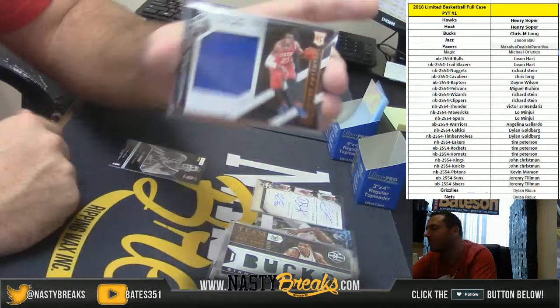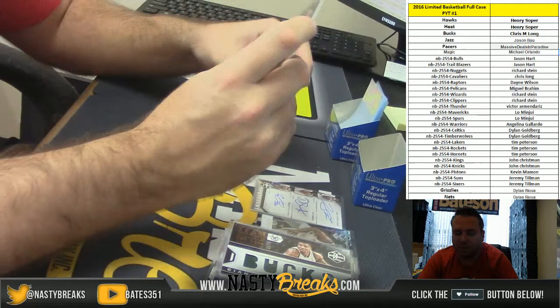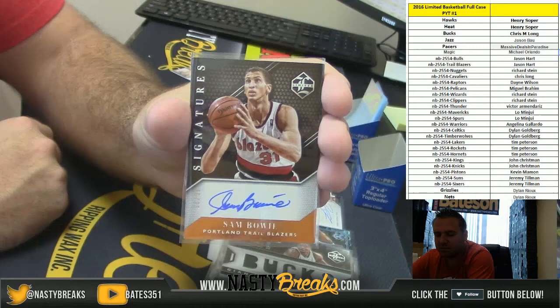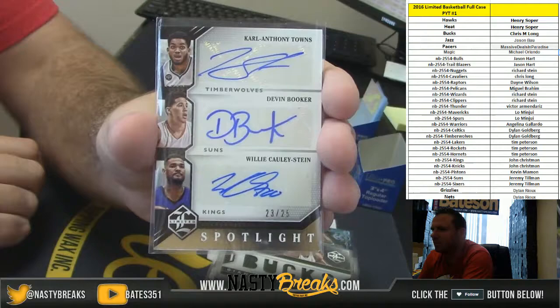Jumbo jersey. And for the Trail Blazers, Sam Bowie, numbered to 99 autograph. You got that right, Monty. There we go, guys. We had the triple. That's pretty damn nasty right there. Then we had the one of one, Khris Middleton. That's pretty nasty.